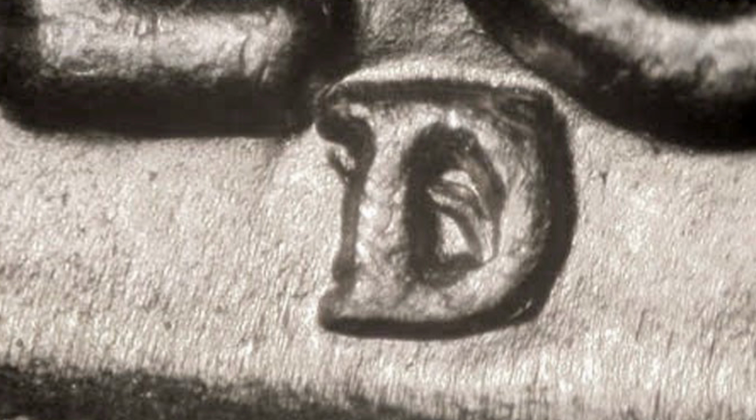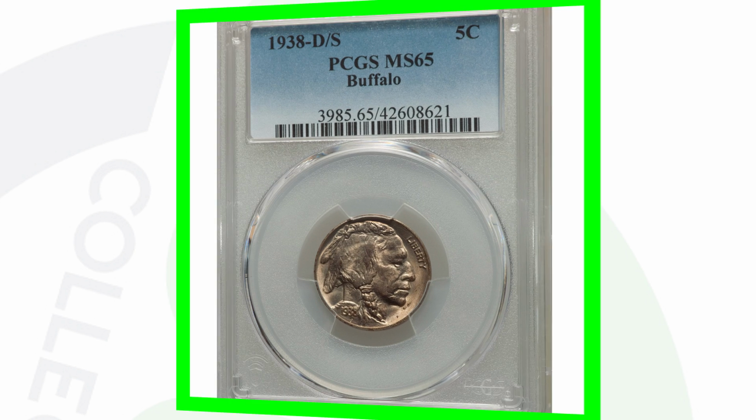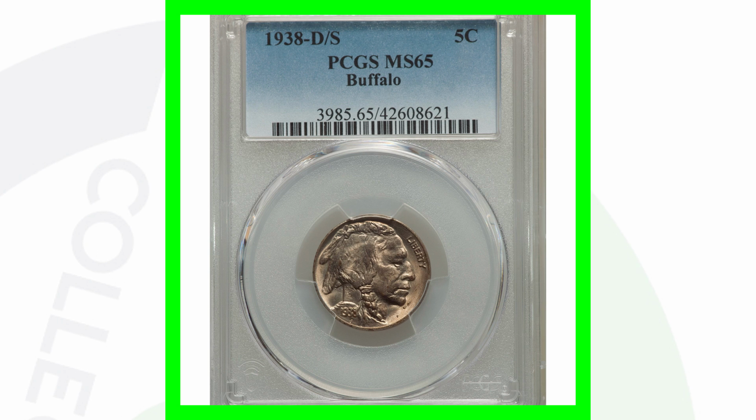Again, you're going to have to put this underneath the coin microscope to see something like this unless you have some really incredible eyes. Here's a different example of that. You'll see that S mint mark going through the D there. Pretty obvious when you put your microscope up to something like this. This coin sold for over $125 at auction.